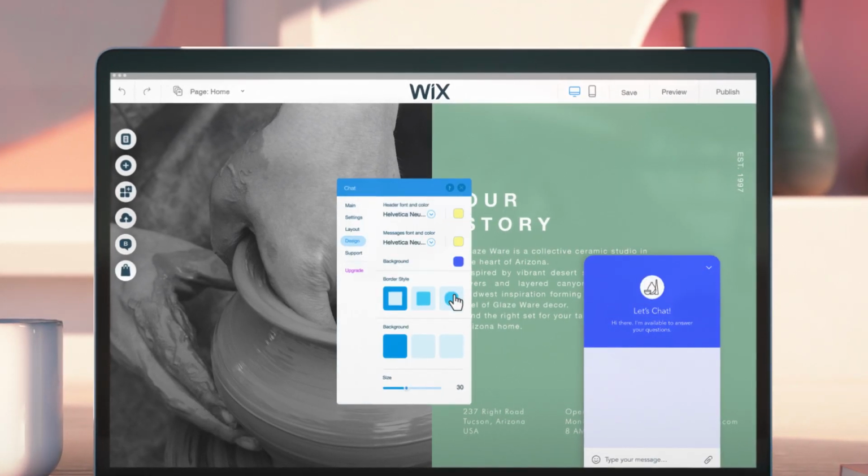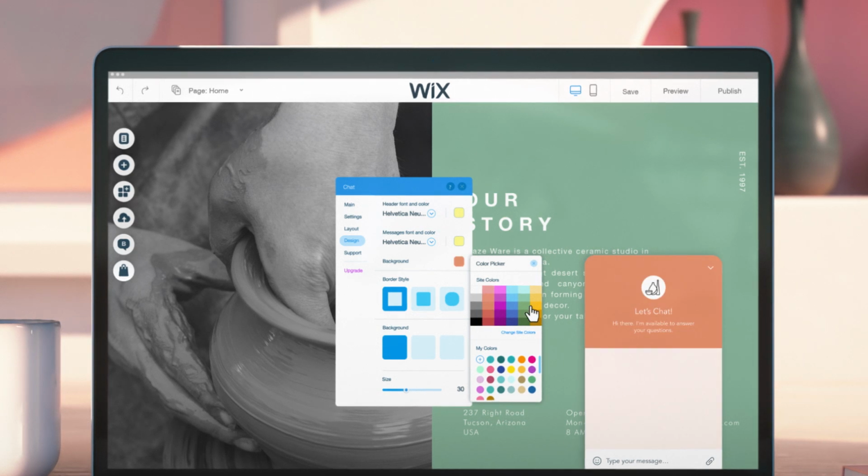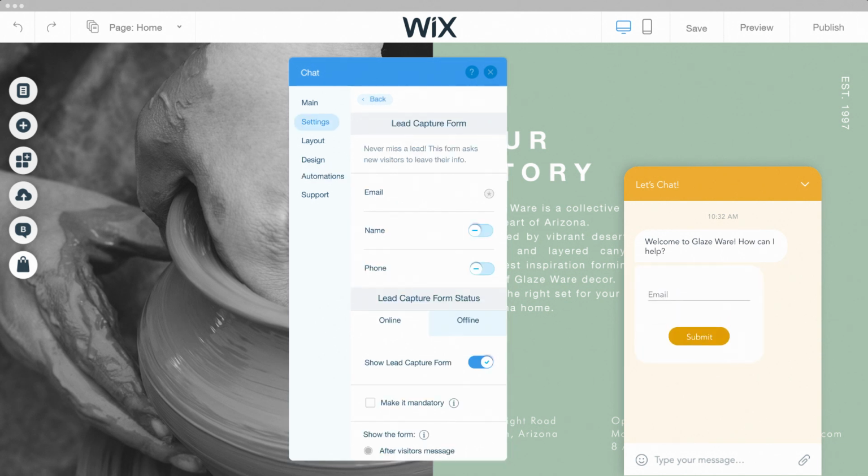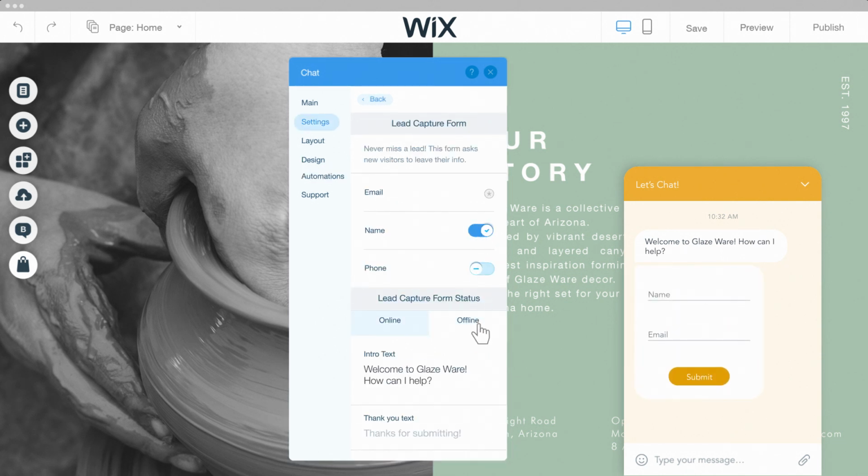Customize your chat box with your logo and brand colors. Create an automated greeting that welcomes your visitors right away. And set up a lead capture form so you can gather new contacts even when you're offline.